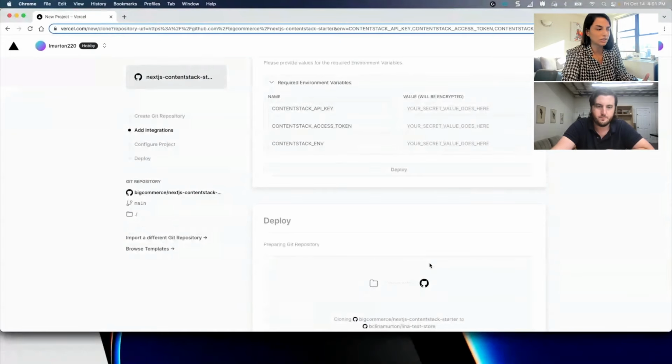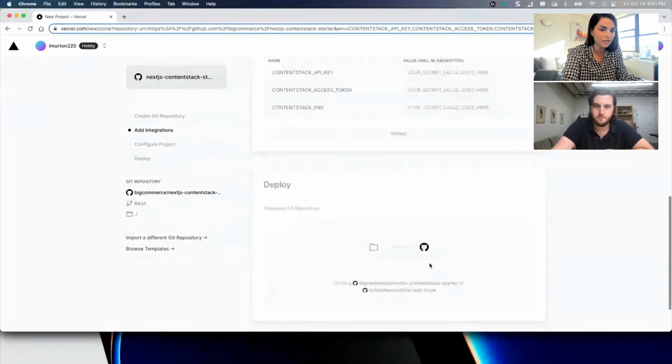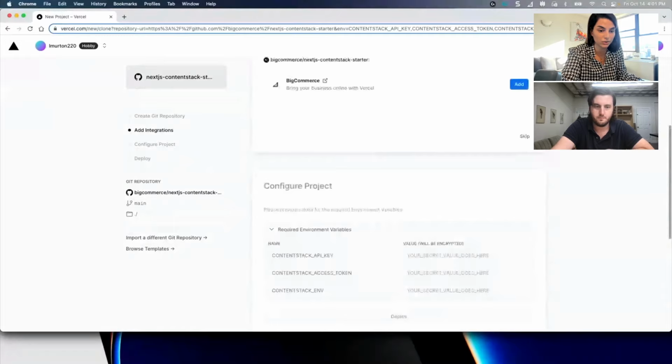And just in the interest of time, it takes some time to deploy this. So I'm going to go ahead and just transfer the screen here to George so that he can go through the live coding session here. But thank you all.